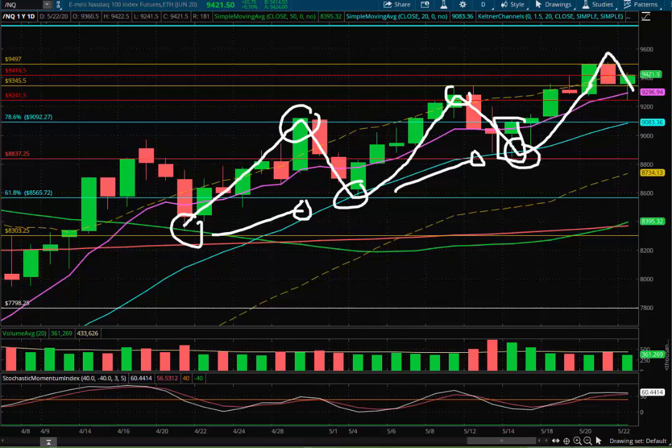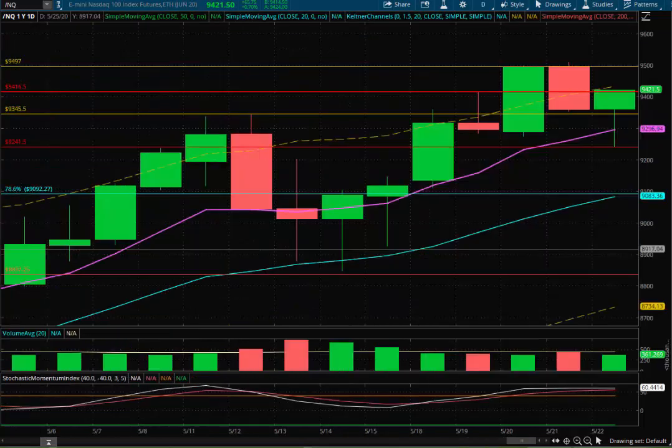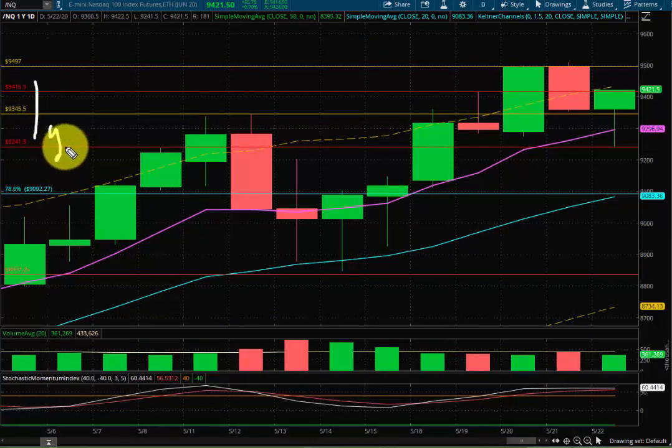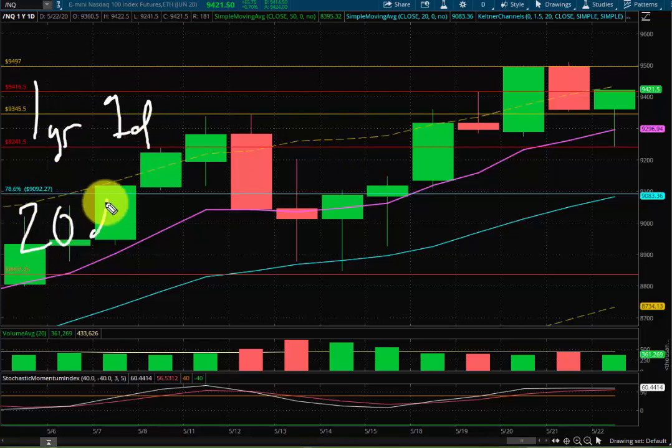Okay, now that being said, there are a couple of easy levels to spot here on the daily before we switch it over to the hourly. So again, this is the 1 year, 1 day. All right, and then we're gonna look at the 20-day, 1 hour to look at 2 different time frames because we're trying to focus on price and get a read on it. Okay, so based off the daily, really easy read, right? Resistance is up here at 9,500 roughly, right?